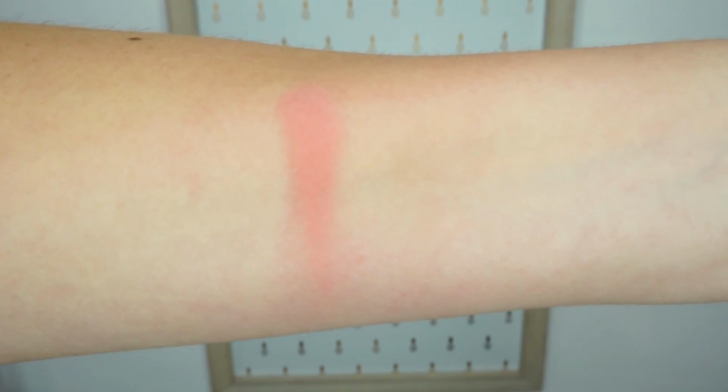I don't really like it as much as the satin ones because it is very powdery and it's not as soft as the satin ones. But it is a nice blush. I just wasn't really blown away by it. It's just a typical blush with a matte finish, and it does look beautiful, but it is a little bit powdery and it doesn't really last for a very long time.